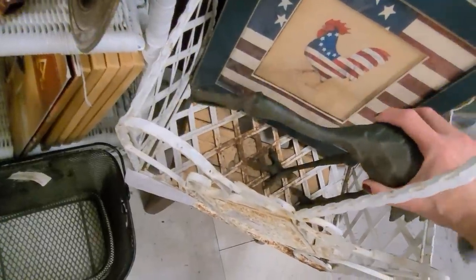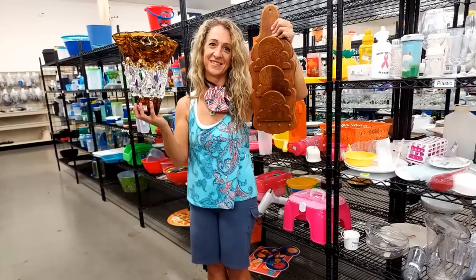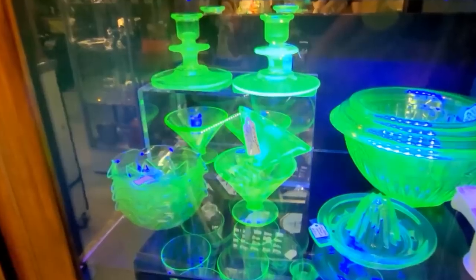Okay, he's got a gammy leg here. Oh, he's got two gammy legs. Let's have a look at him though. Gammy legs?